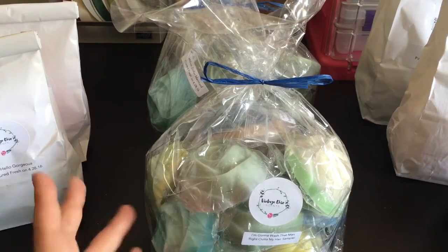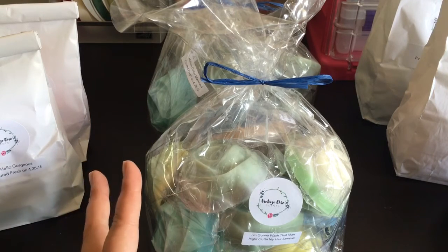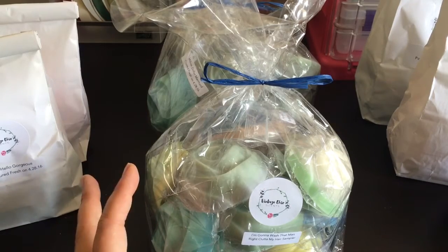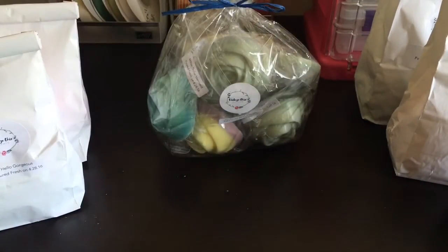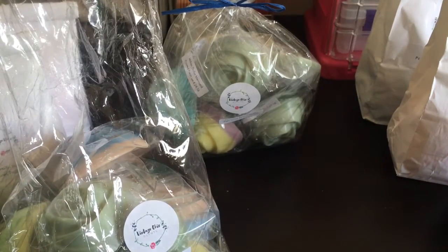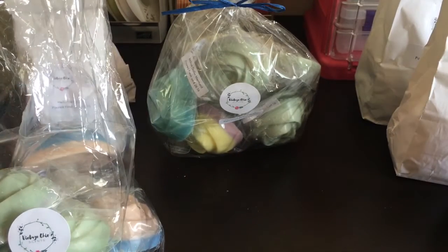So I feel like her samplers are always a really good deal, because you get a good amount of wax, a variety of scents, and you're paying a lot less per ounce than some of her other packaging. So that one in the back is the same one. I'm just going to leave that closed for now, and I will go through this one with you. I think I will put that right there where you can kind of see it.